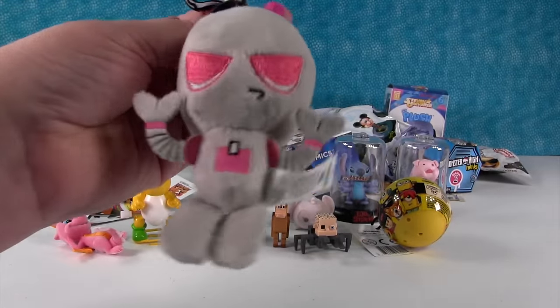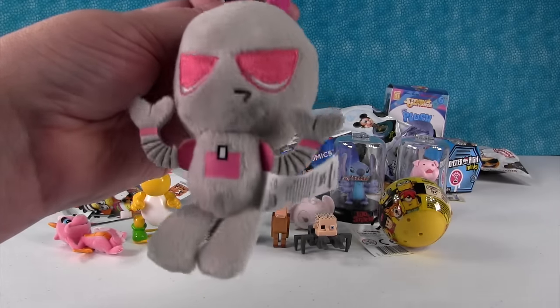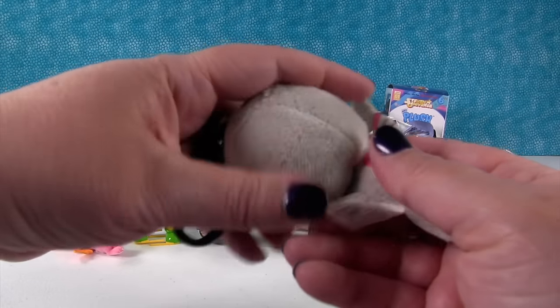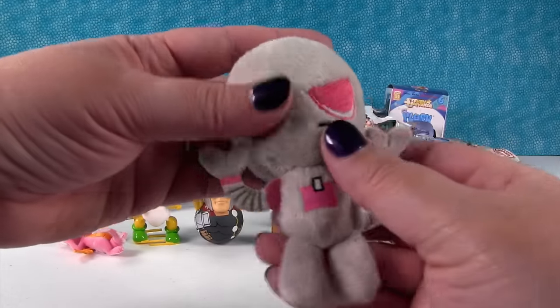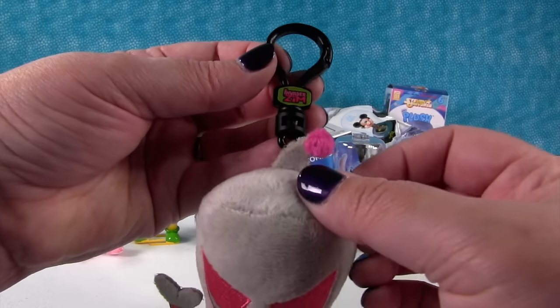See who we have. Oh! We didn't get Gurr with the pig. We got Gurr pink. Nice. I like the little spot on the back. Yeah, ooh, cute. These are really a soft plush. They're nice, aren't they? Yeah. I like the embroidery, too. I always like when they do a good job. They've done a good job on these. Oh, and it says Invader Zim right there on the clip.